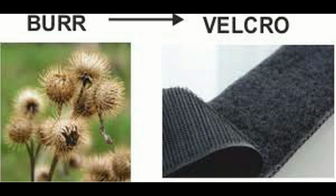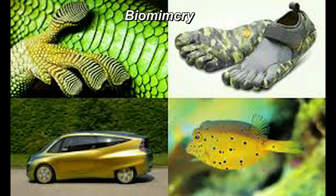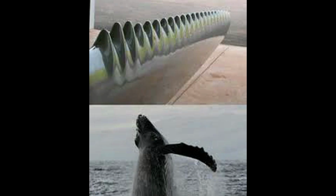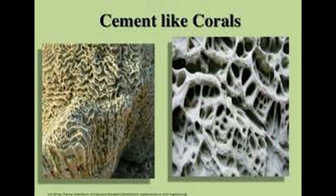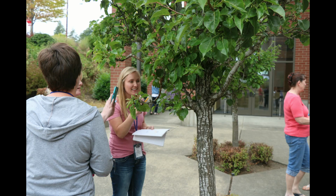Biomimicry is innovation inspired by nature, the rapidly growing practice of emulating nature's strategies and patterns to create more sustainable technologies for people. Biomimicry is a relatively new science. It is the science that studies nature to find solutions to challenges that humans face. The idea is to study nature's best ideas and then imitate these designs and processes to solve human problems.